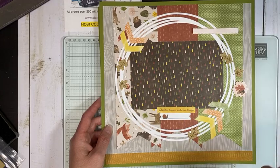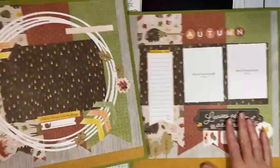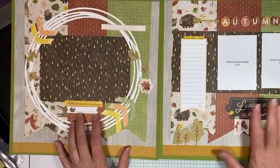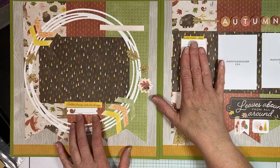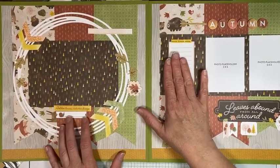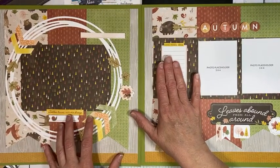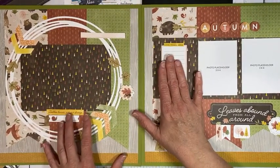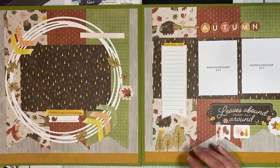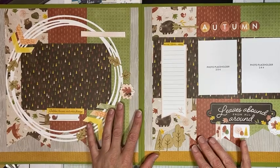So you should always date your scrapbooking layouts, and you should always journal. So this is where I would write my date, but then I would journal about what we were doing in these photos. So I'm excited to have these pages ready to go, so that I can put my pictures in. Maybe we'll go for a nice walk in the nature and grab some fun pictures of our puppy, and me and the girls. So I'm excited for that.